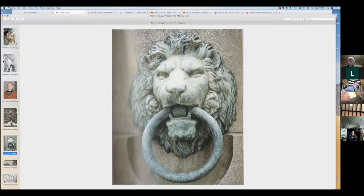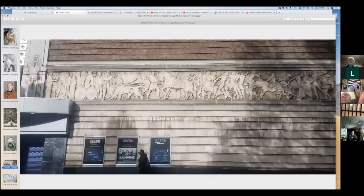Also, if you're walking around town near Shaftesbury Avenue, this is the Savile Theatre. I took this only a week ago, and he'd done a beautiful frieze. Obviously, we can't go in.